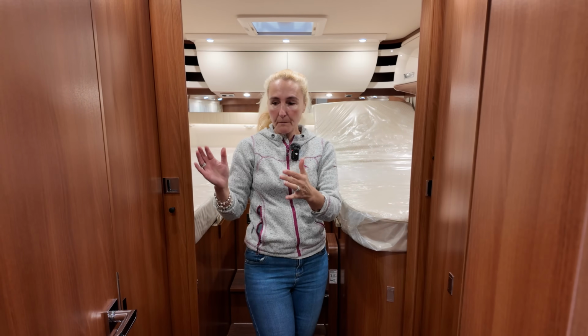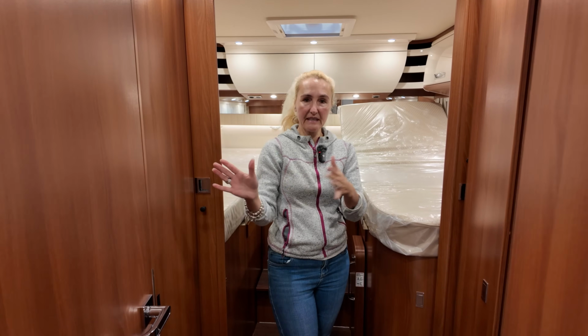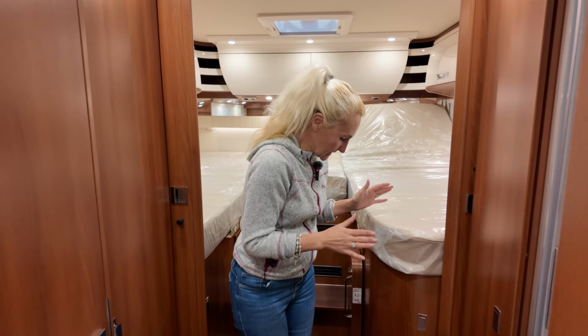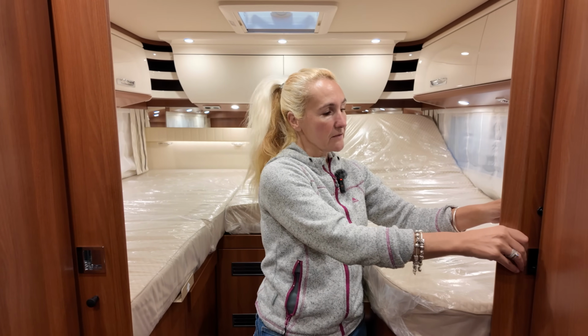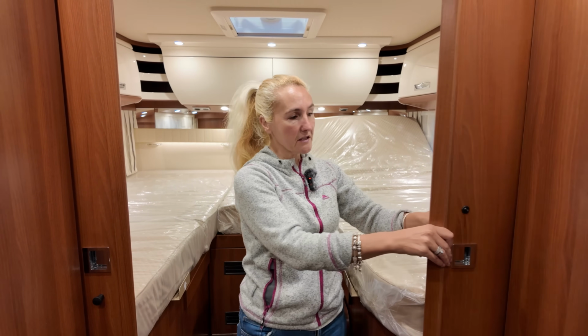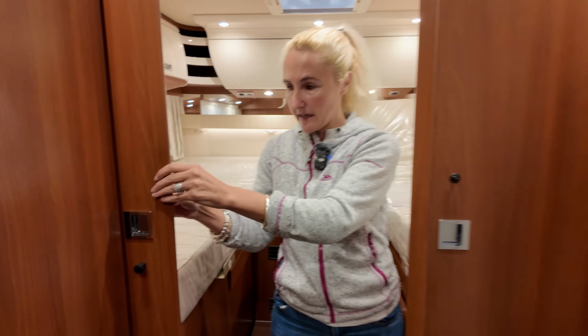Now, before I do the offside, I want to move back to the bedroom, and we'll look at this together as we go around. So this is a nice finish. Now, there's a few features I found here that I like. This screen, first of all, if I pull the little toggle, it's going to deploy this screen to here, and then there's a second screen here.